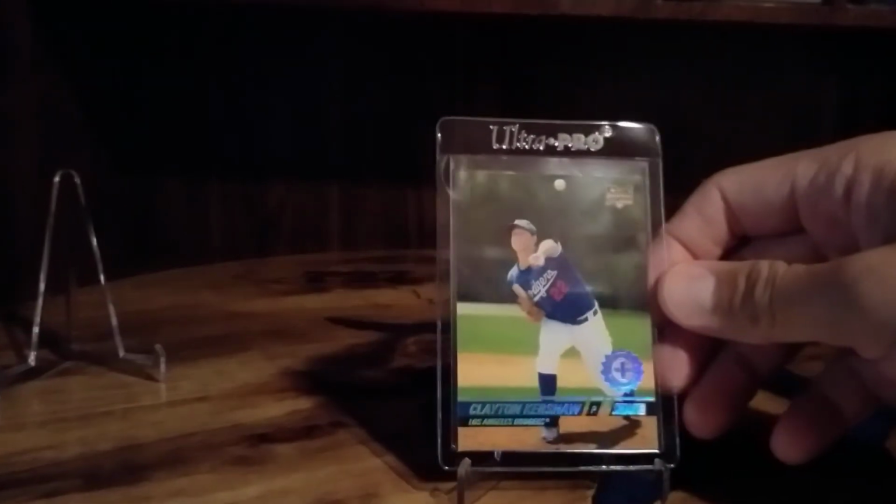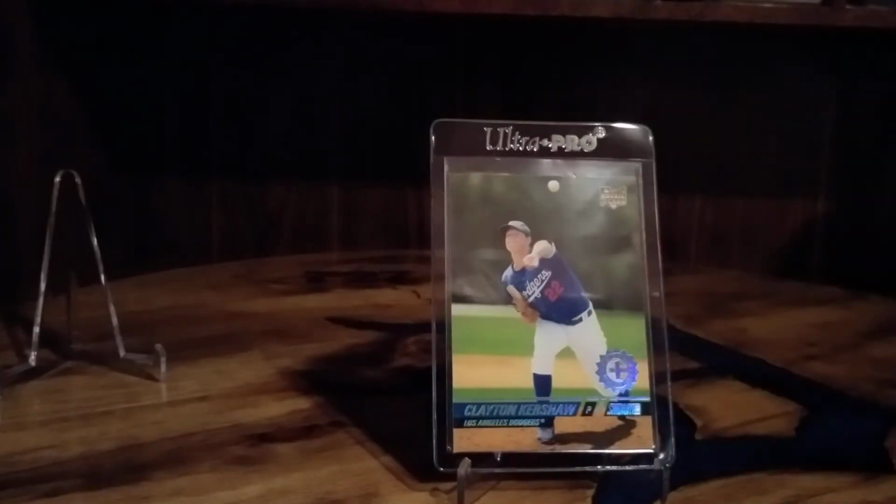Not sure if I'm going to sell or trade this one once it comes back. I'm sure Dodgers Card Guy 35 would love this card. First day production, Clayton Kershaw. I used to collect Clayton. Kind of got away from it since I've known Dodgers Card Guy. All my Dodgers go to him for the most part. So, we'll see what happens with this one.